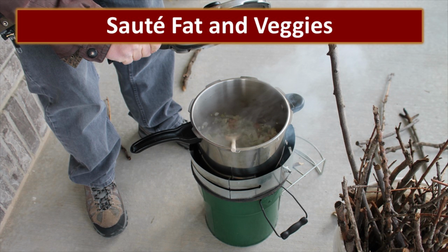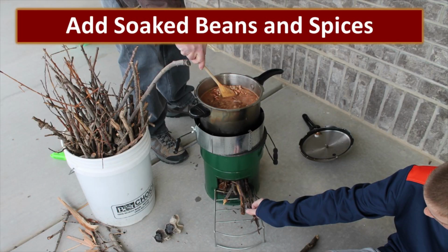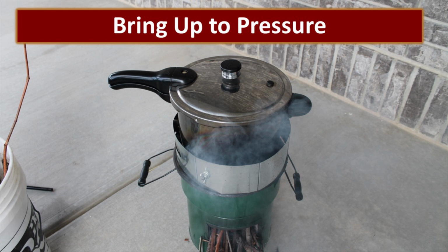We decided to use our biomass cook stove, also known as the rocket stove, because it uses fuel very efficiently. We also decided to use our pressure cooker because that is another very efficient cooking device. We sauteed the vegetables and the ham fat in the bottom of the pressure cooker. Then we added the soaked beans and the spices, and we brought it up to pressure.